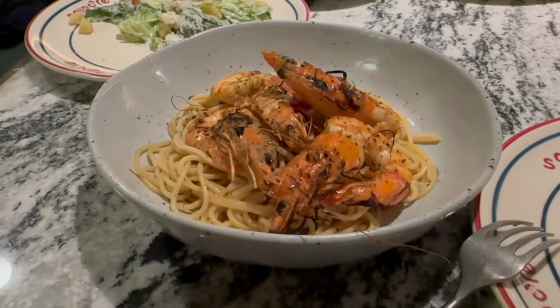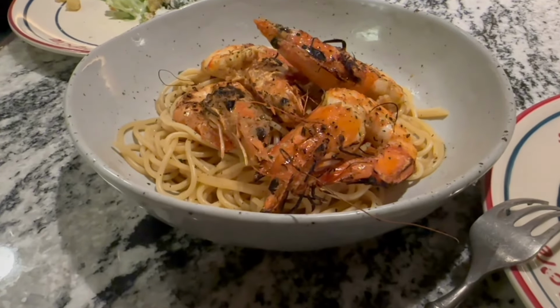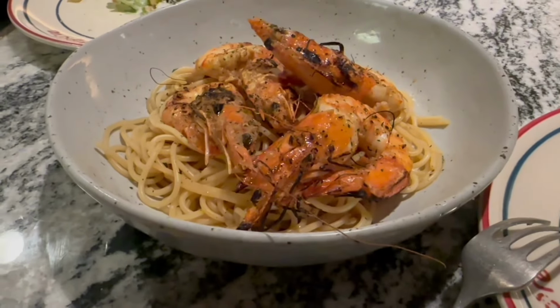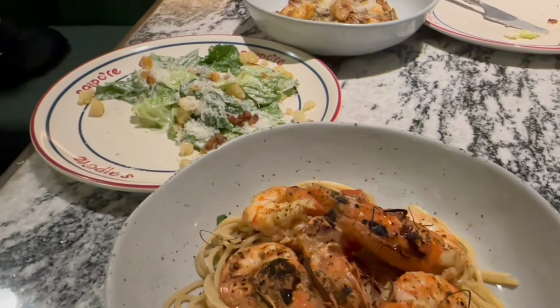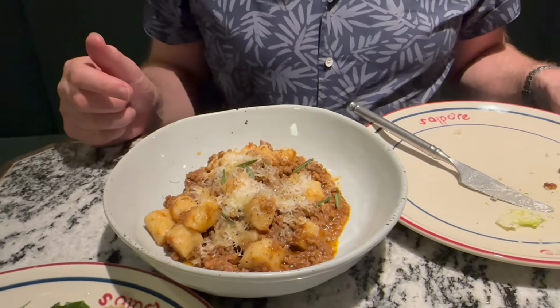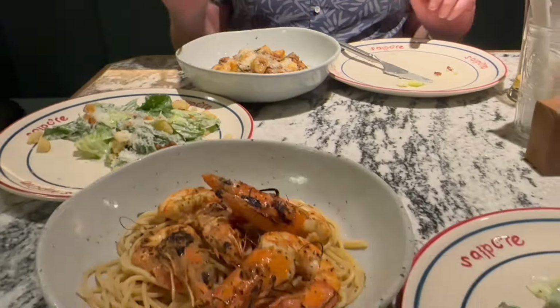Half hour, we finally got food tonight. I have my spaghetti prawn. Big prawn, compared to last night, and Caesar salad. Over there, we have gnocchi bolognese. Yeah, gnocchi bolognese.